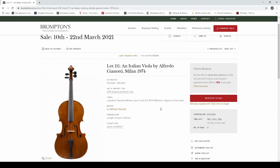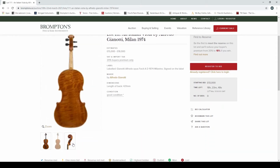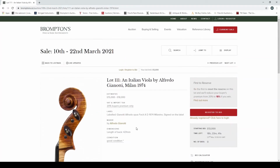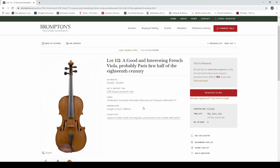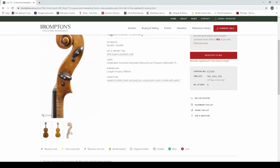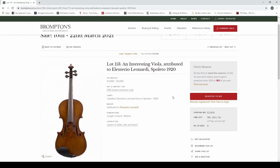An Italian viola by Alfredo Gianotti, Milan, 1974. It's a high starting one. Good condition. Very fancy back there. And scroll. No bids so far though. A good and interesting French viola, probably Paris, first half of the 18th century. Unlabelled, 0 bids. Sound post cracking table, but it has been patched. Yeah, that's quite nice. An interesting viola attributed to Eleuterio Leonardi, Spoleto, 1920. 0 bids on that one.